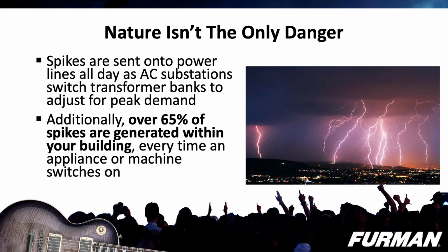Anyway, so nature isn't the only danger. If you think about it, every time an AC substation switches to change where the power is coming from, that's going to adjust for peak demands in areas. That's going to cause spikes and surges. Additionally, over 65% of the spikes are generated within the building you're in. So think of every time a refrigerator comes on or a piece of industrial machinery, air conditioner, all those things are introducing spikes back onto the line that can slowly eat away at your equipment.